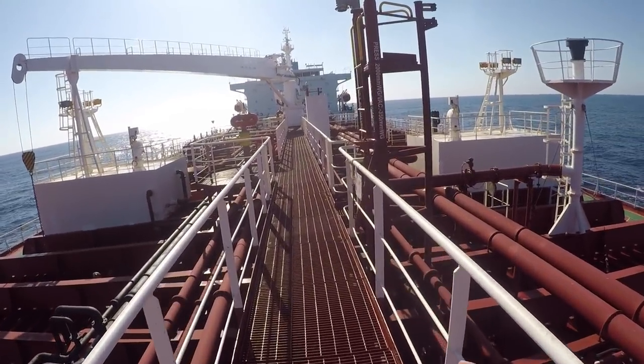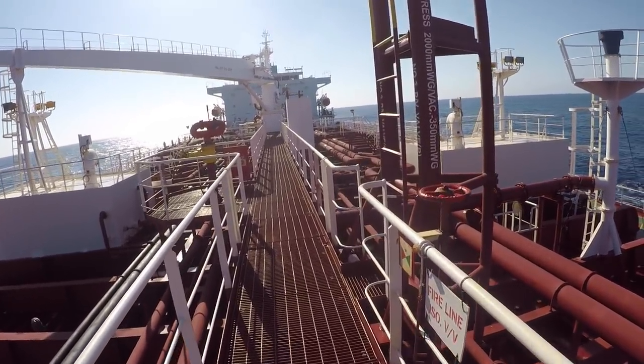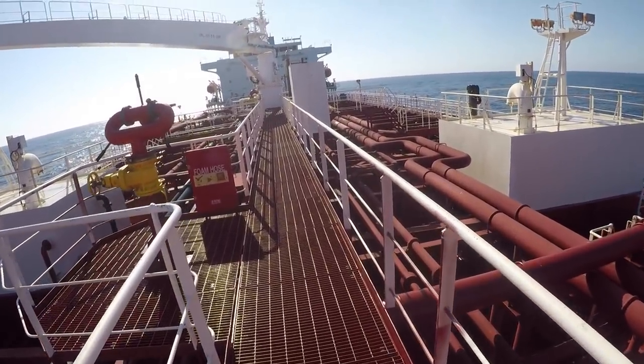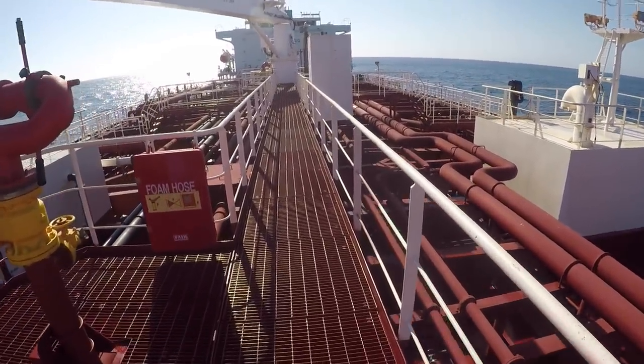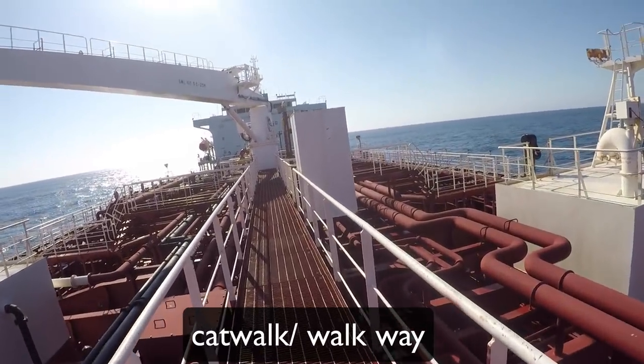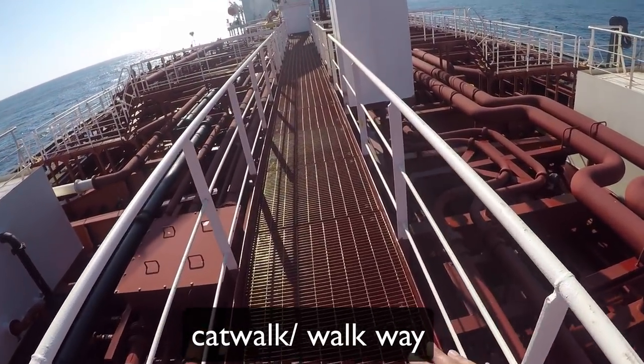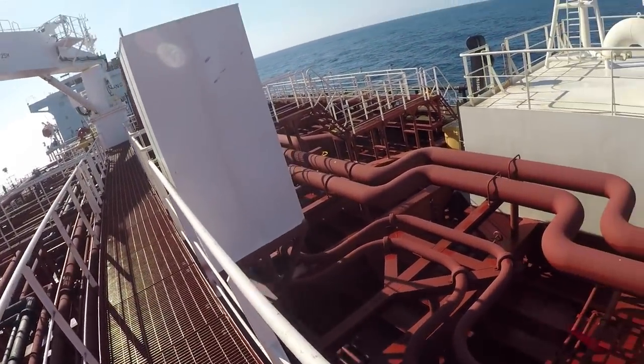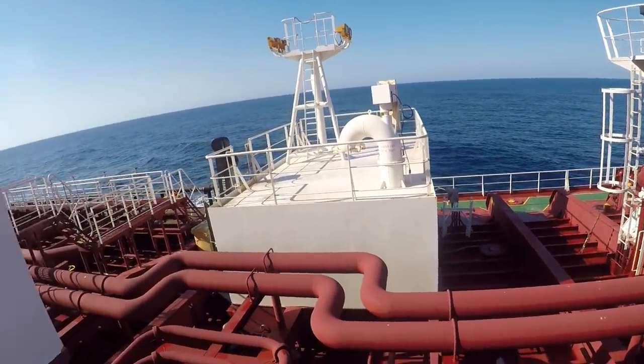Catwalk, this is the preferred way of going up and down the ship because this is the safest. No obstructions, meant for walking or transferring stores onto the trolley. So we always insist all the crew always use the catwalk instead of going around the deck on the sides.